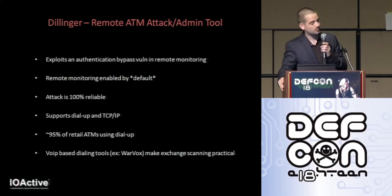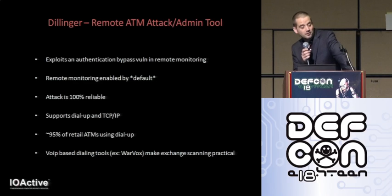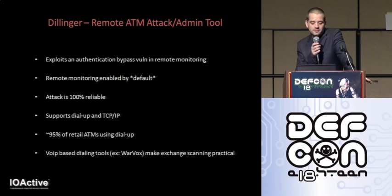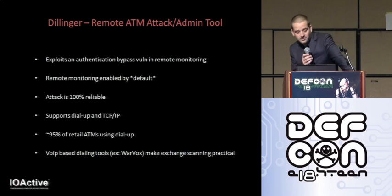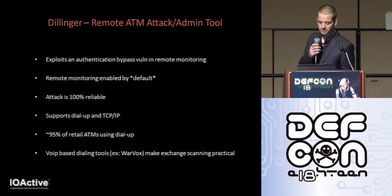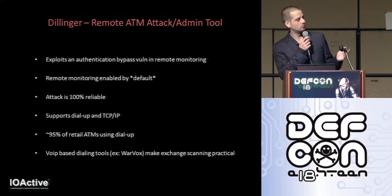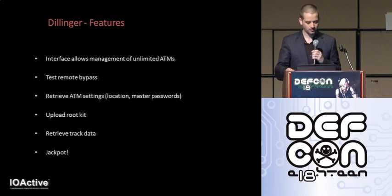Now, Dillinger supports both TCP/IP and dial-up, because I heard through a fairly knowledgeable source that approximately 95% of these standalone type ATMs are using a dial-up connection. So of course, back in the day, trying to find an ATM over the phone line would be a long process of nights and nights of war dialing, but thanks to tools like HD Moore's Warbox, you can map out modems on an exchange in a matter of hours, then just write a custom tool to find ATMs, and you're away.